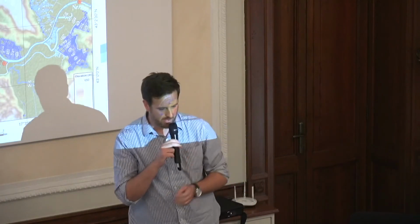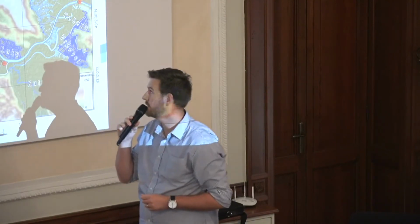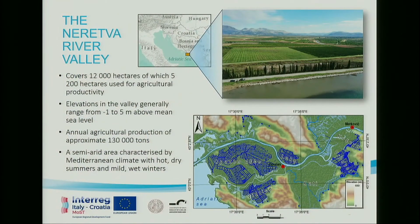So I will first start with the characteristics of the site. The Neretva River Valley, you can see its position on the slide. It's encompassed by the Adriatic Sea from the west. Here we can see the main river Neretva course and Mala Neretva course. The area covers around 12,000 hectares, of which 5,200 hectares are used for agricultural production. The interesting thing is that this area, which we analyzed as a pilot site, is basically a depression. So we are talking about elevations from -5 meters to 1 meter above or beneath the mean sea level.